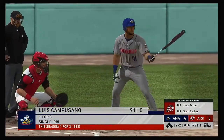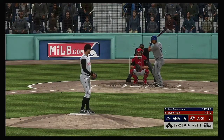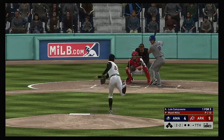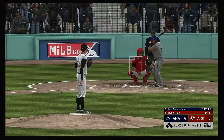Seventh inning ready to roll. Into the box now, Luis Camposano. It was a flyout for him in his last trip. This thing's far from over, even though we're moving into the back end of this game. Only down by one. All they need to do is get this leadoff guy, and they're an extra base hit away from tying this thing up.